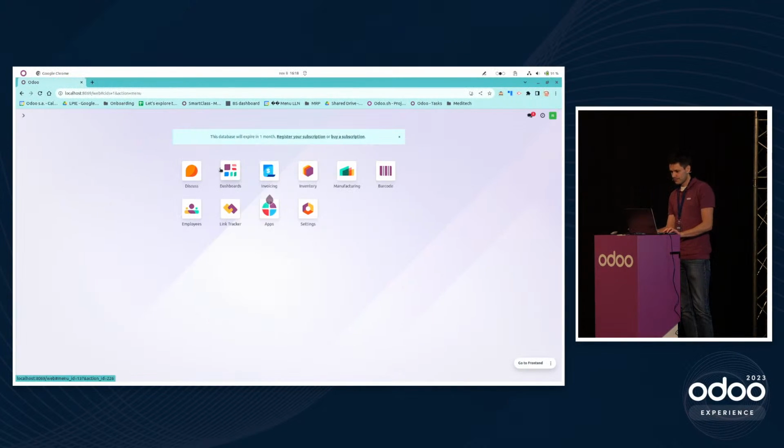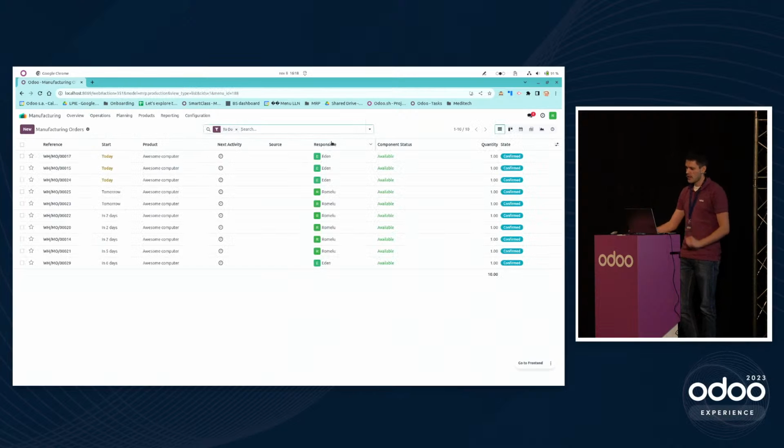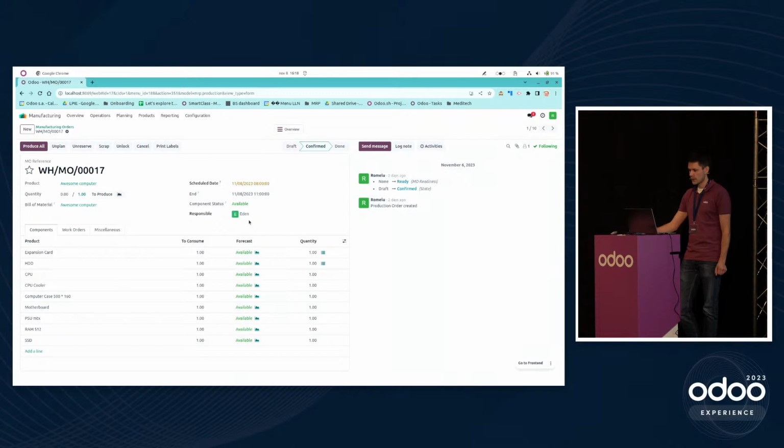So first, if I come back to my manufacturing order, you see that I'm able to place a responsible, Eden or Romelu. Basically that one is linked to Eden, and that means when Eden opens the barcode app, he will only see the manufacturing orders that are linked to his login. He will not see the other manufacturing orders that I just linked to Romelu.